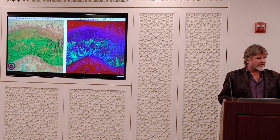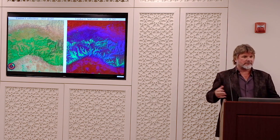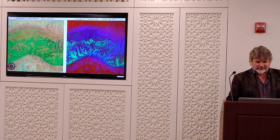The Jabalis, the Dhafaris who live there also told us this when we were out in the field talking to them. They said that the khareef that year was much better than the one the year before. And so the satellite sees everything as greener.